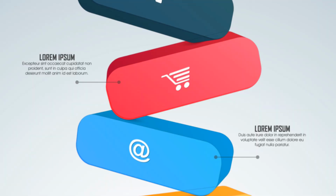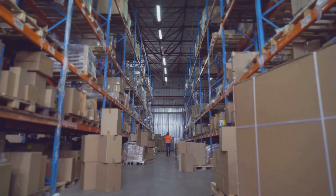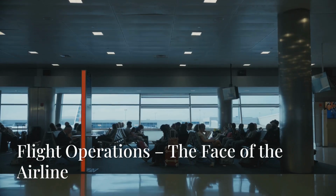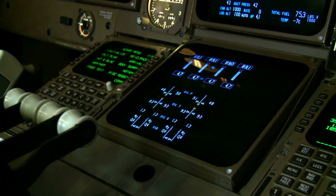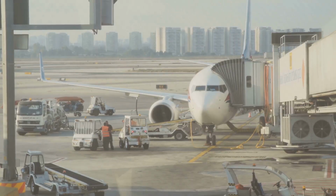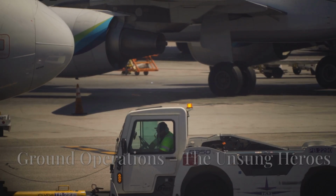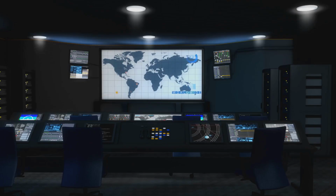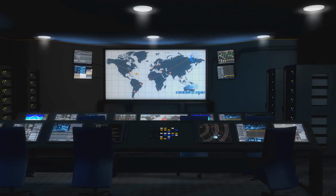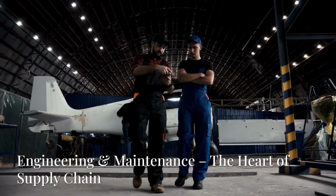Let's now distinguish the three main functional pillars in airline operations, because supply chain doesn't live in a vacuum. Flight operations is what most passengers see. Pilots, dispatch, route planning. Their main concern is aircraft availability and flight readiness. Ground operations handles check-in, baggage, catering, and cleaning. Though these areas are less relevant to the engineering supply chain unless you're replacing galley carts.